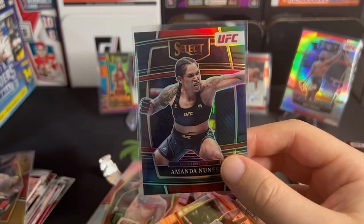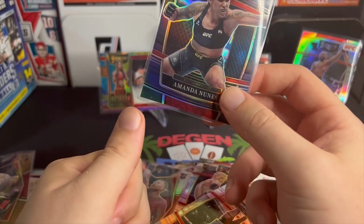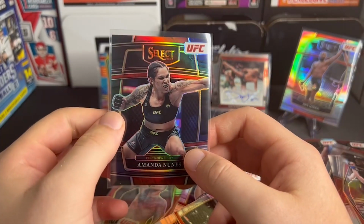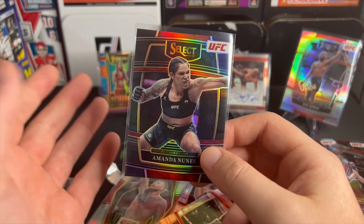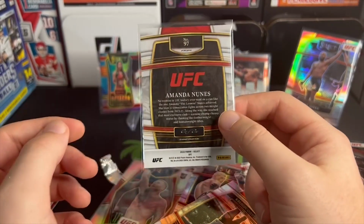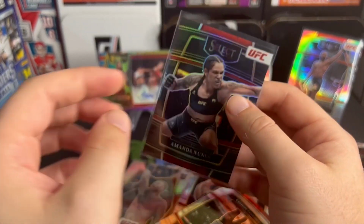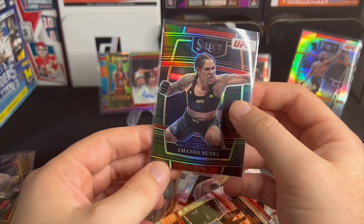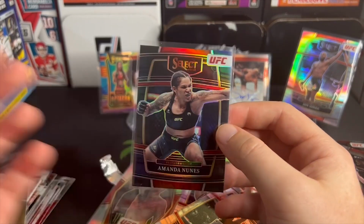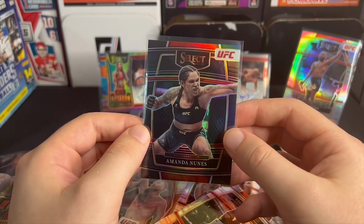There will never be another black Amanda Nunes concourse. I could just light this on fire. That would be it. I harness that much power. There would never be another Amanda Nunes concourse in history. Woo-hoo! Amanda Nunes, the GOAT. She actually lives near me, too. Imagine I get her to autograph this. The world would explode. Oh, my God.